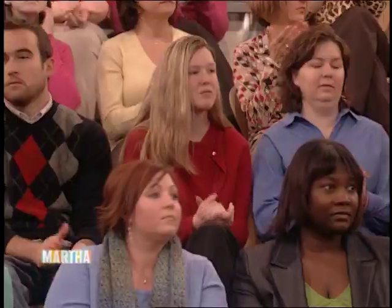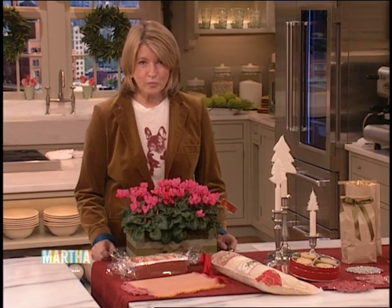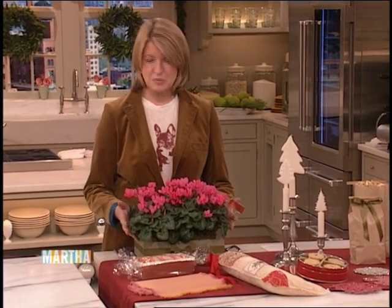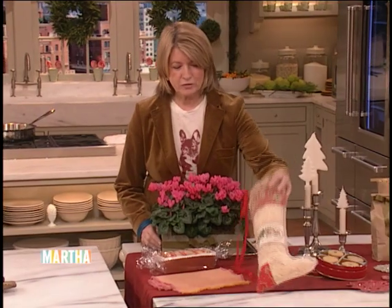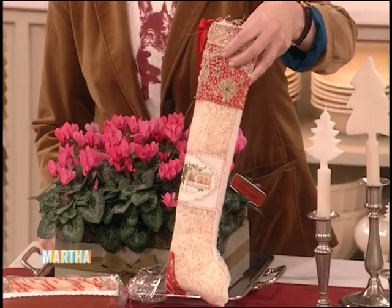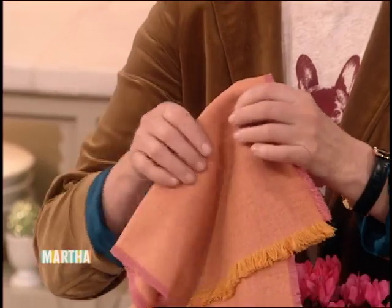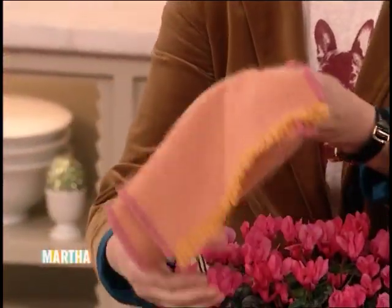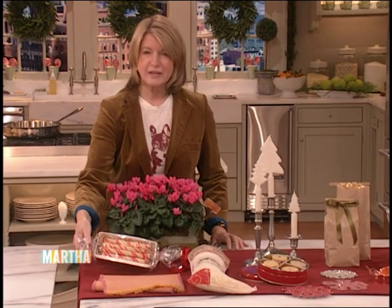Between now and Christmas, we'll give away 12 trees, which is part of our 12 days of Christmas. Along with these trees, I'm going to be showing you the rest of the 12 gifts for giving. These are homemade gifts that won't break the bank. I've already showed you how to make this beautiful cyclamen planter. This is so easy to do. This wonderful tinsel stocking that Melissa Neufeld designed. The scarves that are still on eBay, being auctioned off. They're signature scarves. I've signed each and every one of them. And these beautiful cookies that look like candy canes.